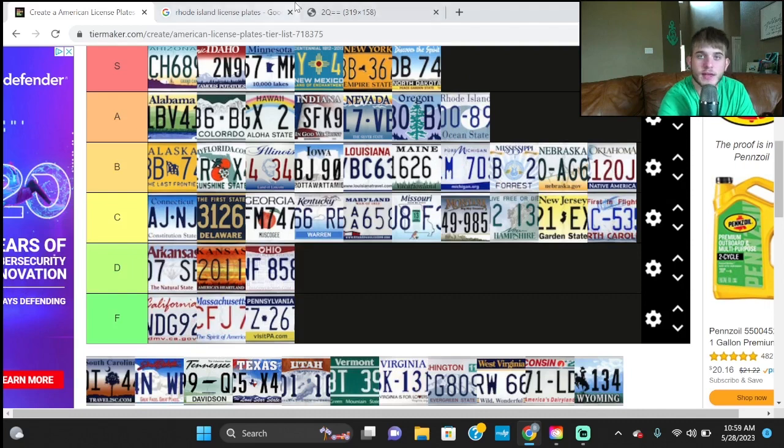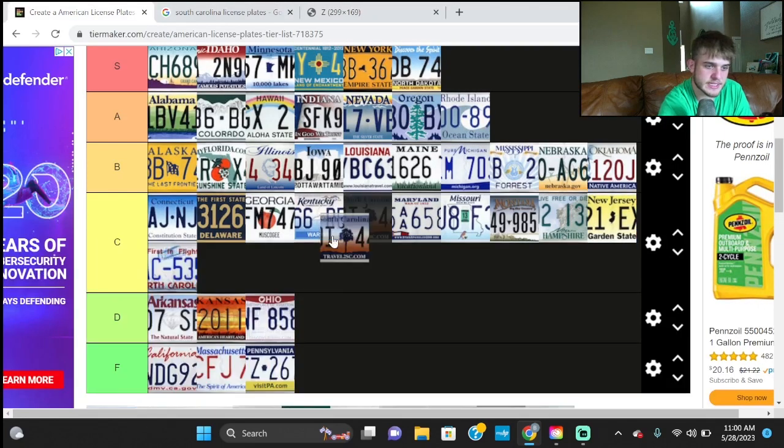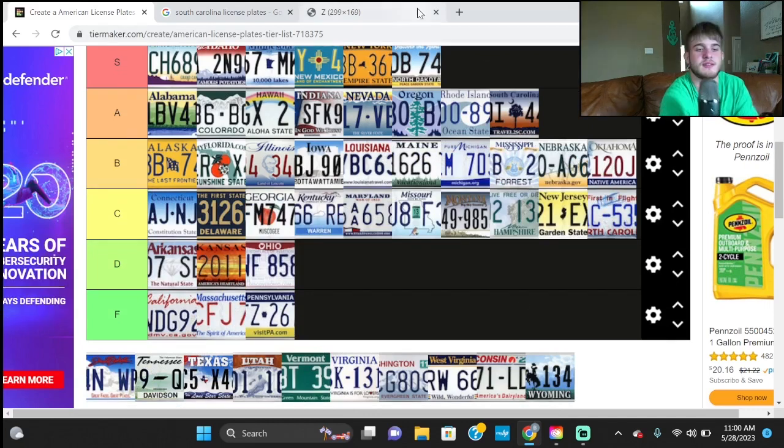Next up is South Carolina. All right, another state I used to live in. This is one I actually still visit, as my sister lives there. This is from the state flag, and it is very fitting, at least for the area in South Carolina I had lived. While I breathe, I hope. Great slogan. The colors work, and this is also the colors of the state flag, so it makes sense. It's a very solid, clean license plate. Gonna put it A. Next up is South Dakota.